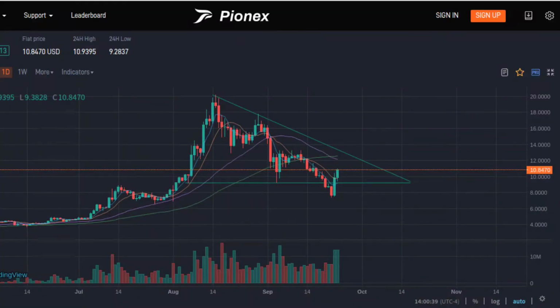But let me finish with this. So in this triangle that you can see on the screen share, you can see that it broke below the lower support level, right? And now it's back up into that support level.